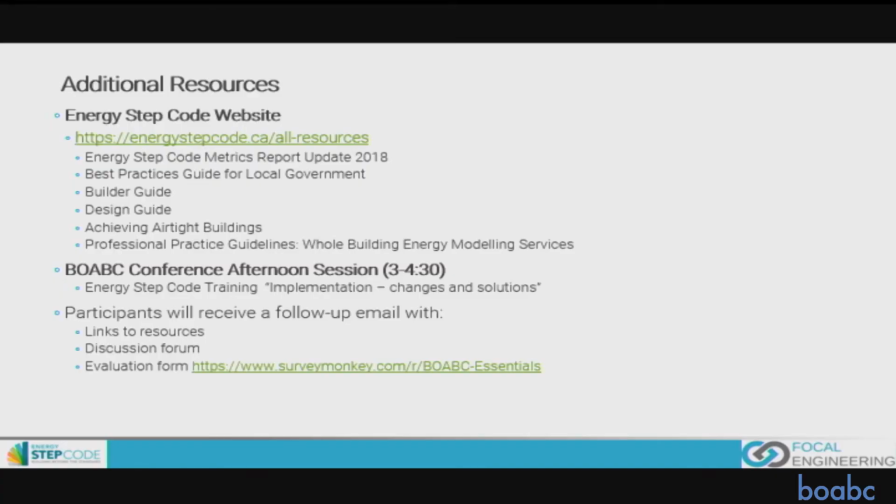So, additional resources. There are some very good resources. I lose track of them because they're being developed so quickly. We've been involved in developing some of them. So the energystepcode.ca is a pretty good website. They have a lot of information there. If you haven't been there, I would encourage you to go check it out.